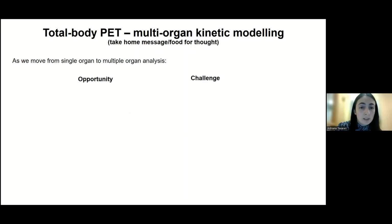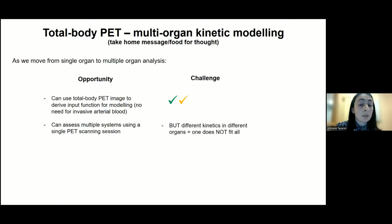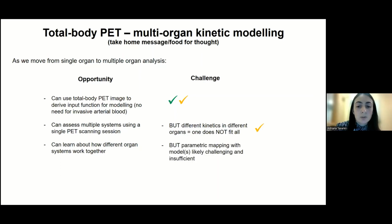Okay, so just the take-home message for total body PET imaging. We have great opportunity. We can now take the total body information and be able to get blood data without having to collect blood, and that's very good. And we are very close to deliver on that opportunity. We also can assess multiple systems using a single imaging. And we are close to that, but we need to be aware that different organs will have different behaviors, which is to be expected because they have different physiology and different functions. So we are kind of getting there, but not quite there. And finally, if we want to learn more about how different organs work together, unfortunately, the tools available so far are quite limited, including things like parametric mapping, which is a way to do kinetic modeling with visualization in 3D. And so for this, we're not really there, and we need more innovation.